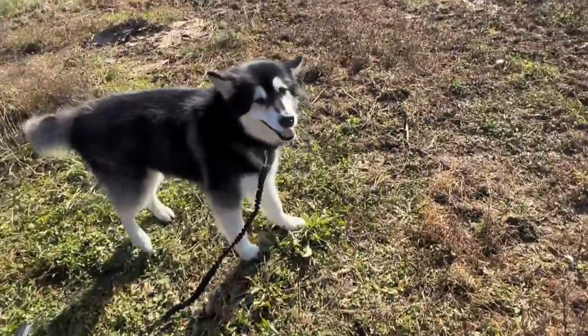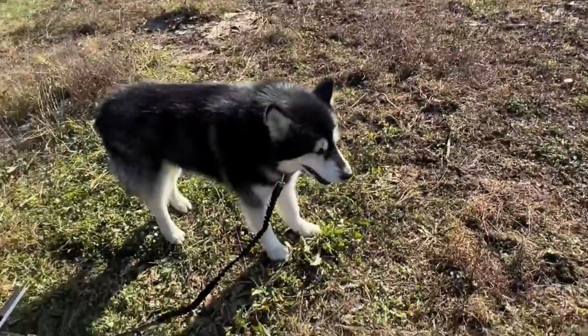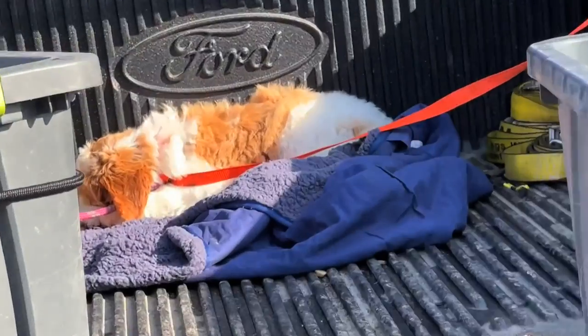I know, Nolly, you just want to run, but I know you're going straight into there if I let you off, so we'll take you for a run out the barn later. How about that? This guy's passed out already.